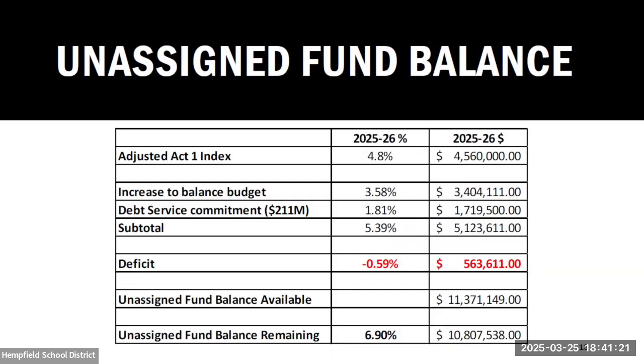The debt service commitment, is that for the 4 or 5 year plan? We talked about possibly doing that over 5 years. Well, actually, we're doing it over 6, because this is year 2 of 6. Okay. Just, that is there for your consideration.